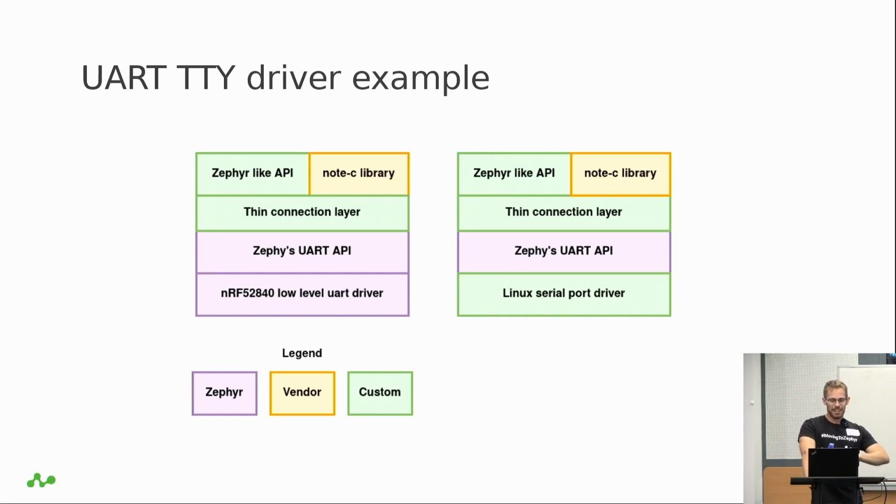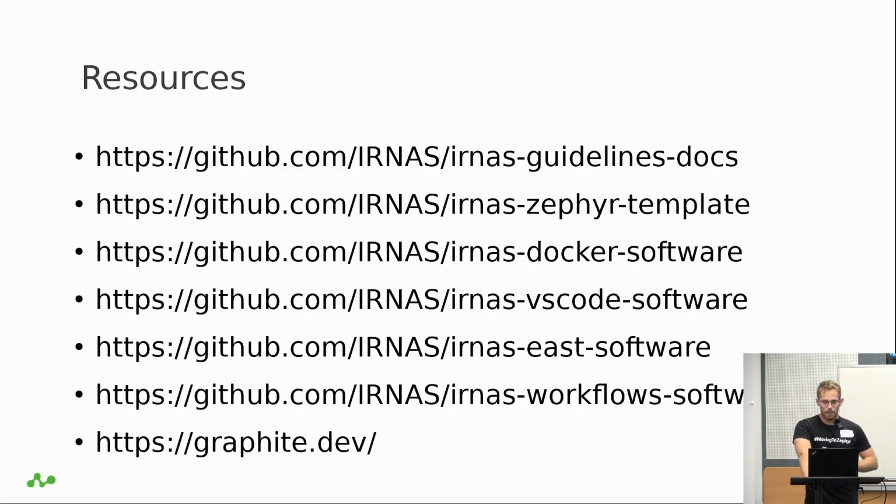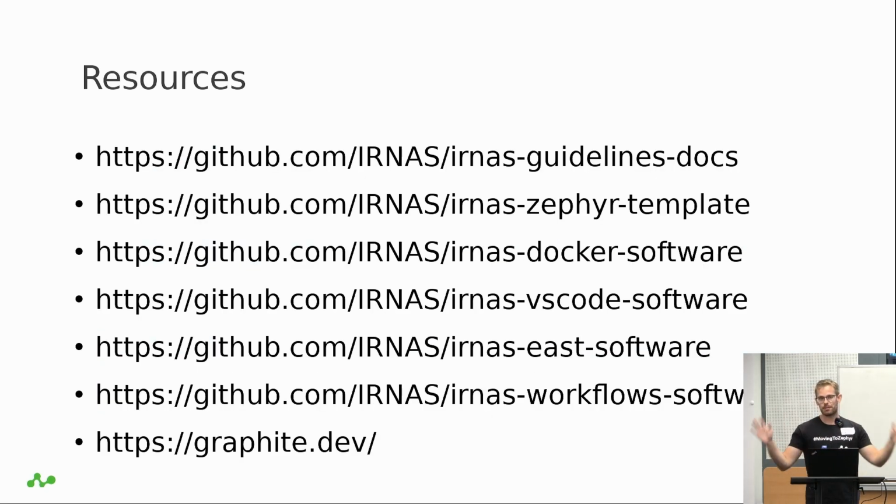Yes. So long story short, there's another feature there. Yes, that's what I wrote. So all the resources are here. If you're interested in anything of this that I was saying, come talk to me. Thank you.